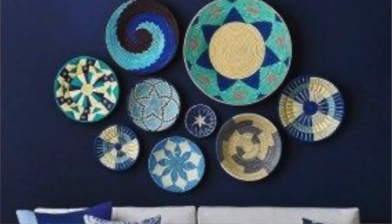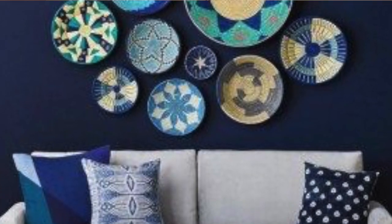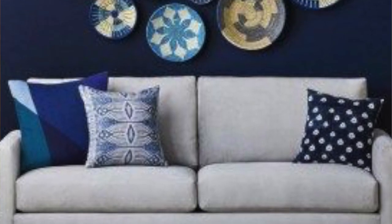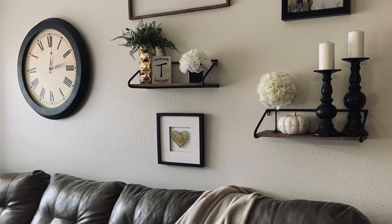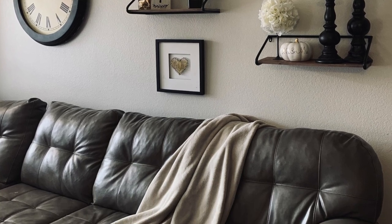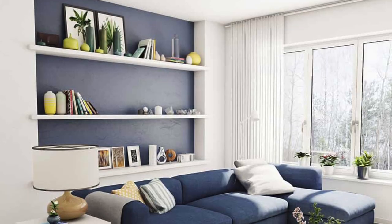So please don't let that wall be boring. Don't let that wall be bare. Don't let it be empty. There is so much. Like a wallpaper is affordable. Hanging shelves are affordable too. Making it an art gallery, that is affordable too. Getting shelves, that is affordable. So don't let it be bare. Don't let it be so dull. Do something about it.